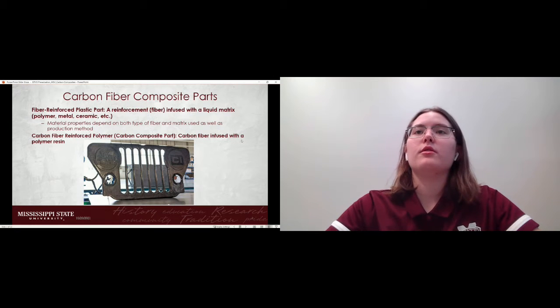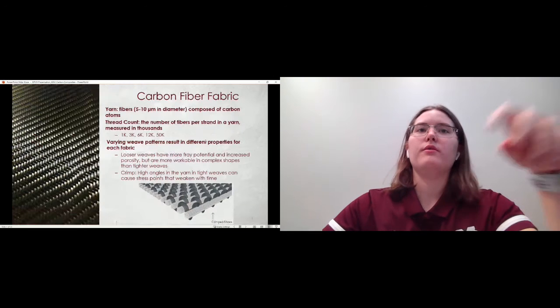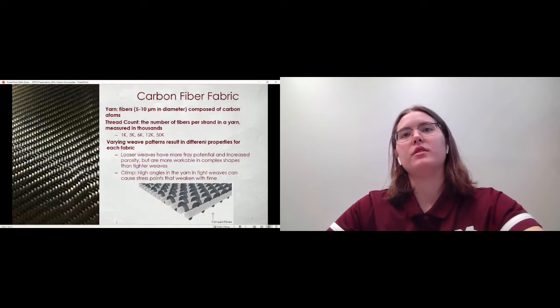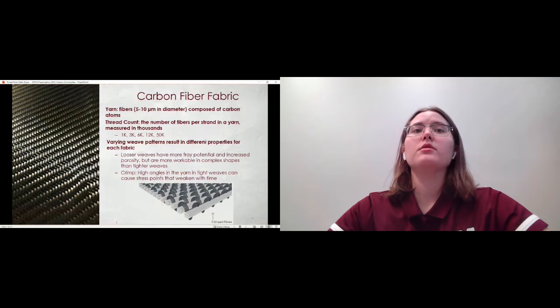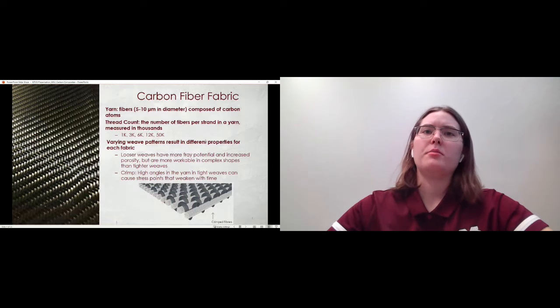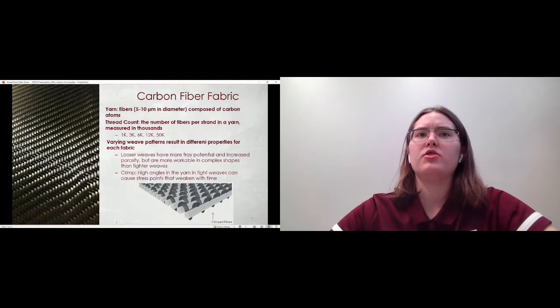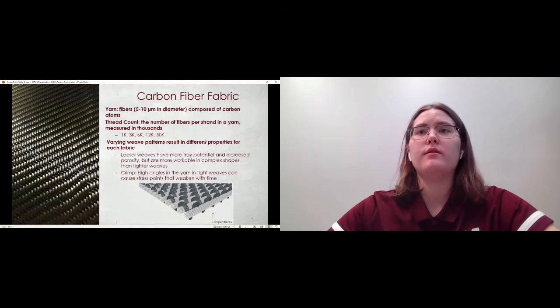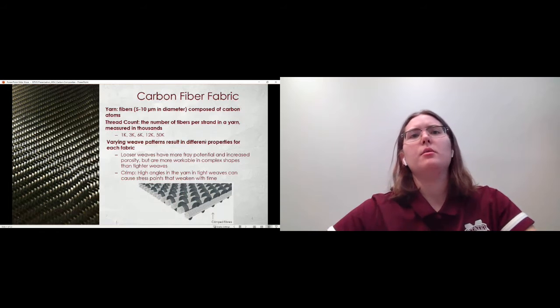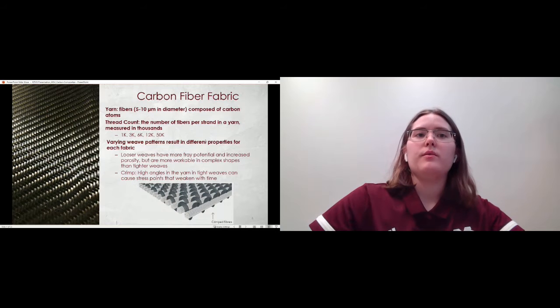So for carbon fiber fabric, fabric is made up of yarn, which are made up of carbon fibers about 5 to 10 micrometers in diameter, and these are composed of carbon atoms. So these fibers are weaved into varying patterns, making up a fabric. The thread count of a particular weave is measured up into the thousands of carbon strands, and the higher number of threads you have, the tighter the weave will be. So you'll have varying weave patterns for each fabric.